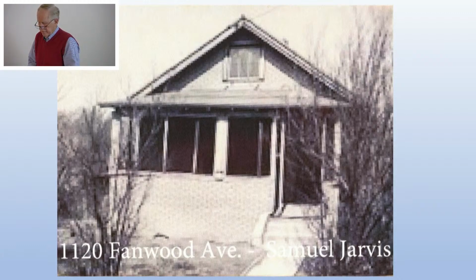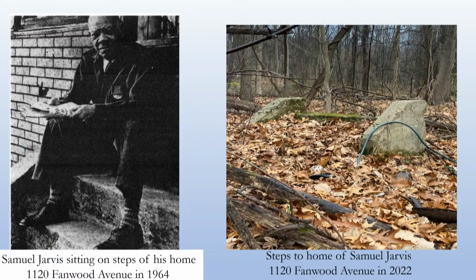This is a photograph taken of Samuel Jarvis's home from the 1943 Board of Realtors report. On the left is a photograph taken in 1964 by the Courier News of Samuel Jarvis sitting on the steps of his home at 1118 Fanwood Avenue.